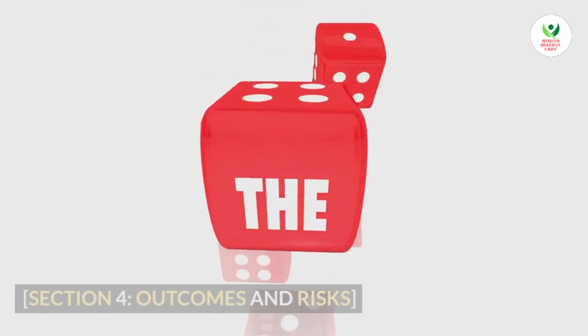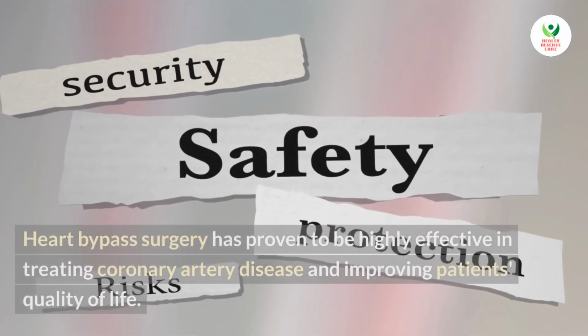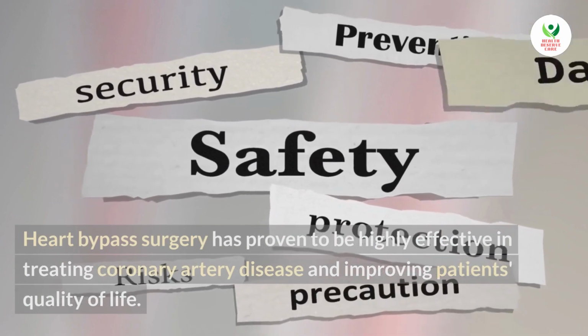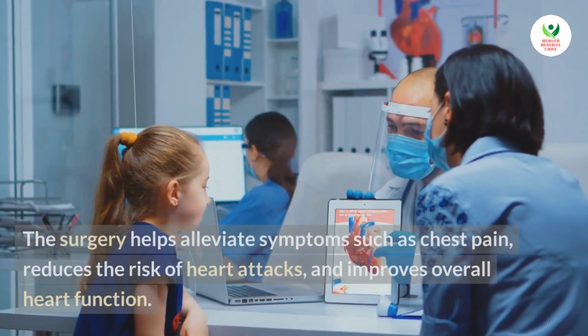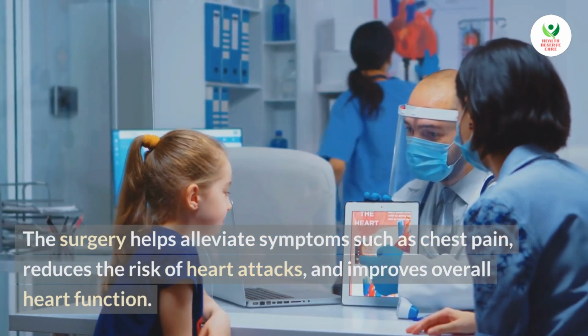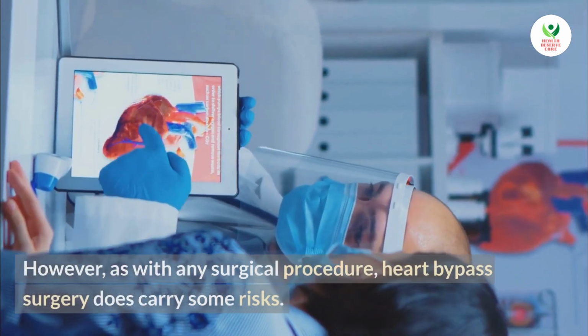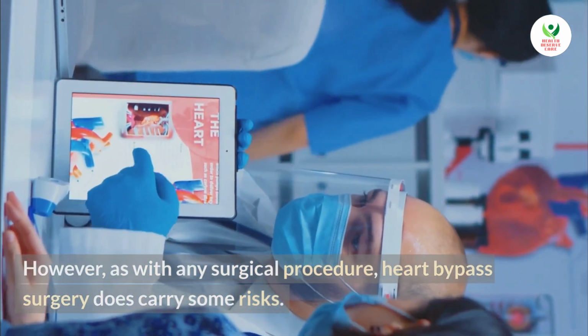Section 4. Outcomes and risks. Heart bypass surgery has proven to be highly effective in treating coronary artery disease and improving patients' quality of life. The surgery helps alleviate symptoms such as chest pain, reduces the risk of heart attacks, and improves overall heart function. However, as with any surgical procedure, heart bypass surgery does carry some risks.